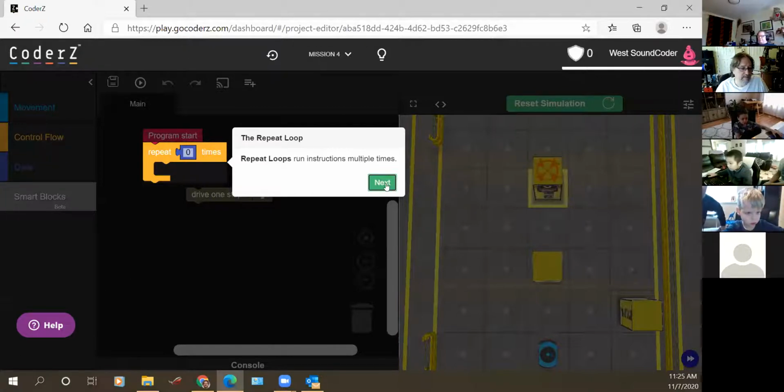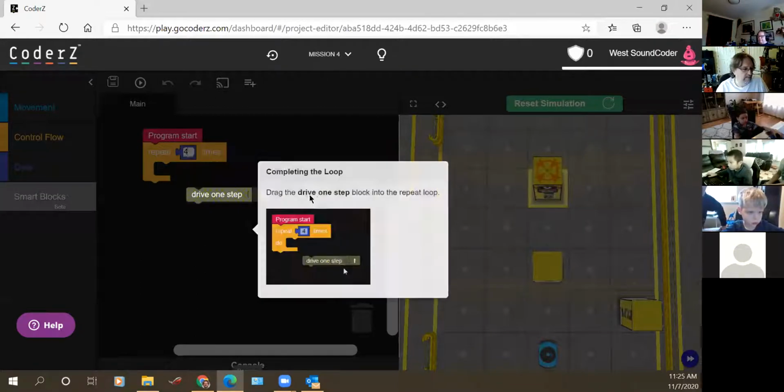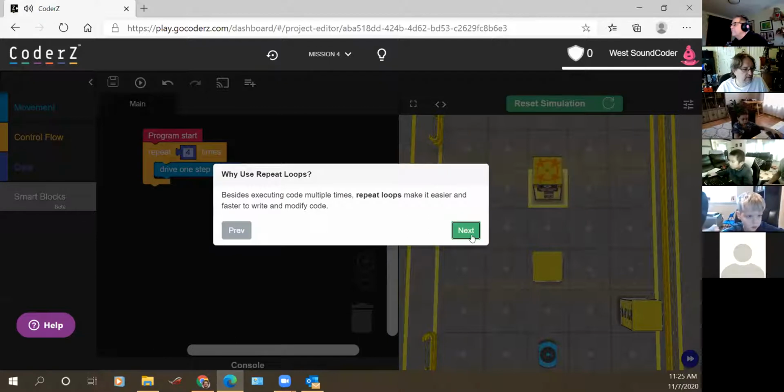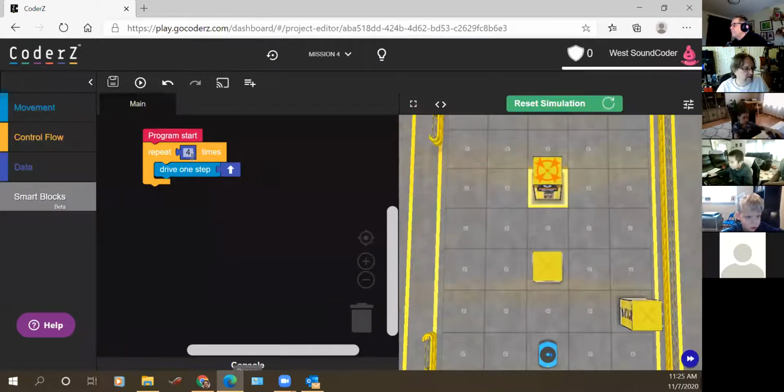Yeah, all right. We got a repeat loop. There's the drive strip. So drive in. Iterations. All right, so repeat 4 times, drive 1 step.